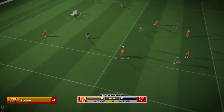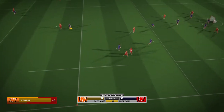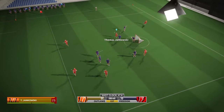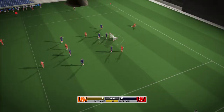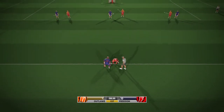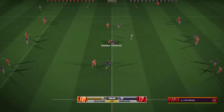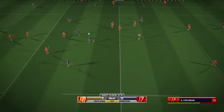Martel. Steps in and shoots, and scores! The away team earned one here after that goal. Faceoffs are essentially a ground ball. It's all about heart. Nice win on the faceoff. Cochran comes out on top.